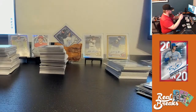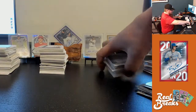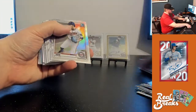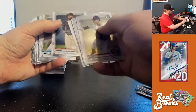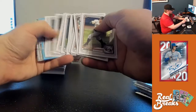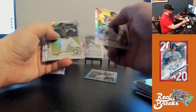Ace of Lacey refractor. Ace of Lacey is another one that's hard to hit in here. In the 5 case, I hit an Ace of Lacey speckle auto. That was awesome. There's a Marco Raya refractor. But I have not hit an Ace of Lacey auto since then. Andrew Vaughn out of 499. Petey.